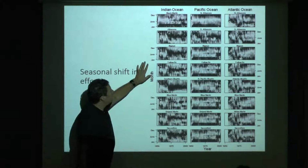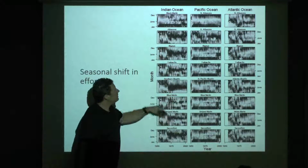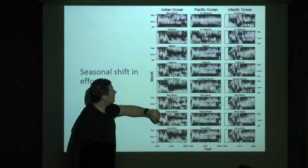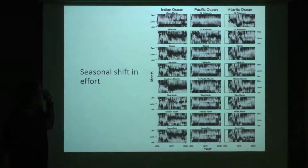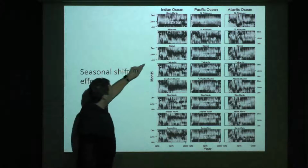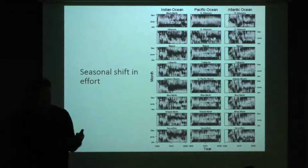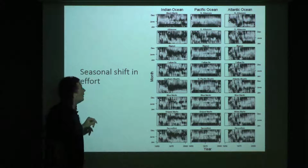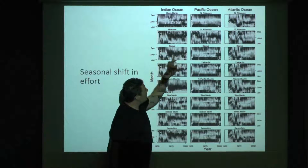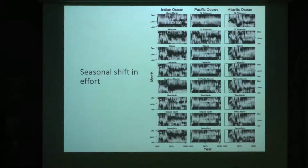So this is a bit of a fiddly graph. Indian Ocean, Pacific Ocean, Atlantic Ocean, various species: marlin, tunas, and swordfish. And then the white is high, the black is low. And we're going seasonally here. And this represents effort targeted at those species. This is catch divided by CPUE, this notion of relative fishing mortality rate. And what you should see is there's a pretty complex patterning going on seasonally in where that effort is being targeted given the spatial distribution of those organisms.